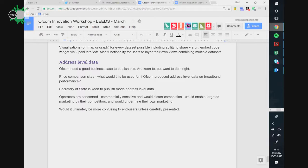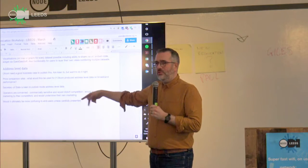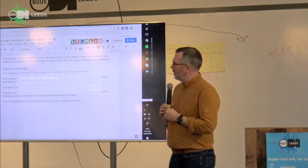And hopefully as a means of forming that dialogue, just try to capture some of the issues around publishing that data from the operator perspective, which interestingly is very similar to the sorts of concerns we hear about in all sorts of other domains of data publishing, sort of travel data, transport data, all very similar.